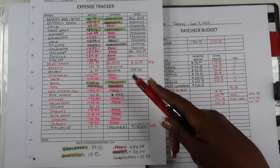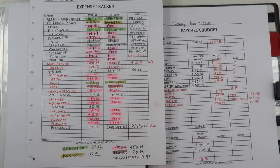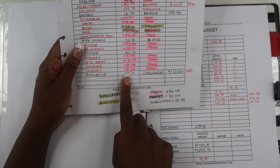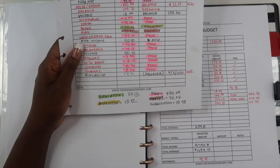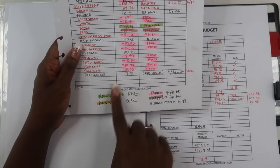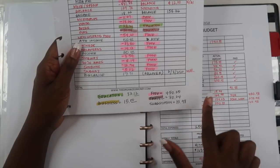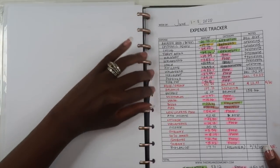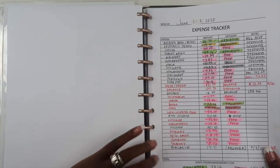But that's why I do this, so that I can get a handle on how we spend on food. The $17.71 is what's in the account right now. That's the amount that's going to roll over, and I know how much we have spent in each category, and I know what changes I need to make for next week. So that's how I close out the current week.